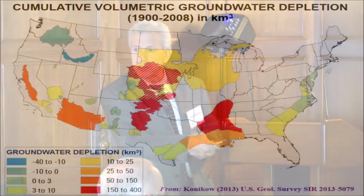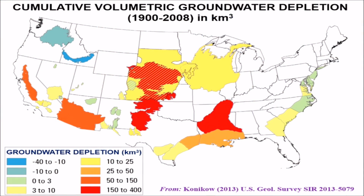What we found is that in the US, the greatest volumes of depletion, the change in storage, occurred in the High Plains aquifer, shown in red, the Mississippi embayment aquifer, with very large changes in the alluvial basins of southern Arizona and the Central Valley of California.